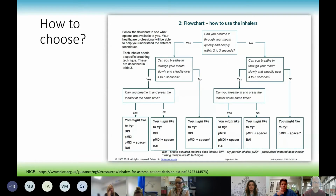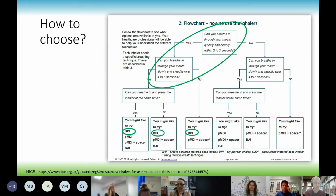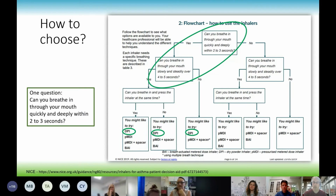Now, this is the nice guidance, or they created some guidance, which is a decision aid, which is at the bottom of the screen, or the link to it. And this is really based upon the inspiratory effort and speed and the coordination between inhalation, the inhaler and the breath. And so basically anybody who's on this side of the inhaler, which is can you breathe in through your mouth quickly and deeply within 2 or 3 seconds, can actually try a DPI inhaler. So actually most of our patients can breathe in quickly and deeply within 2 or 3 seconds. So really the only question that we have to ask when it comes to could they use a DPI is that one question.